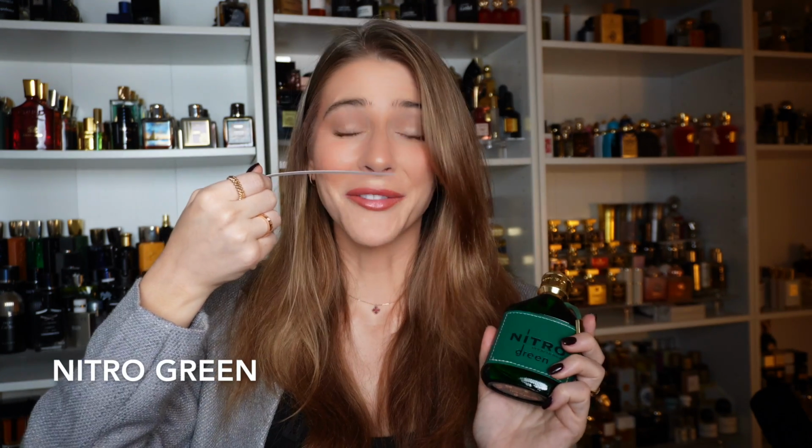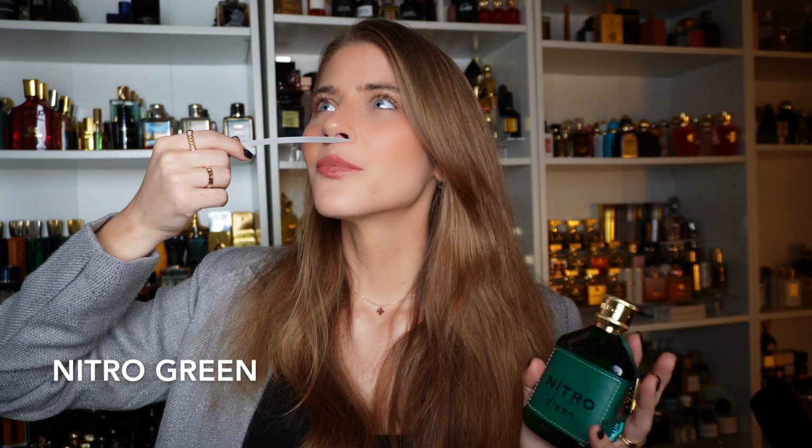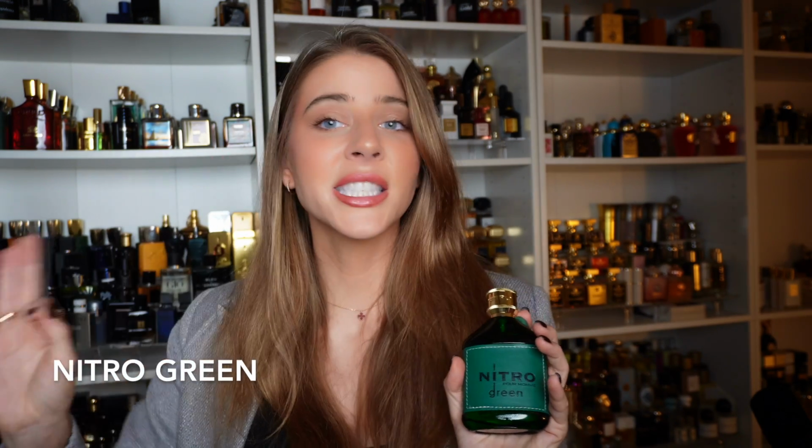This one is really, really good. It has a bit of a clean vibe as well, which is really interesting. There are a lot of facets to Nitro Green. It's interesting because it's earthy, but it's not a super mossy, damp kind of scent. I say it makes you picture a forest, but not totally. It's not a really earthy, mossy, dewy scent. For me, it's almost like picturing a forest in the winter, covered in snow.